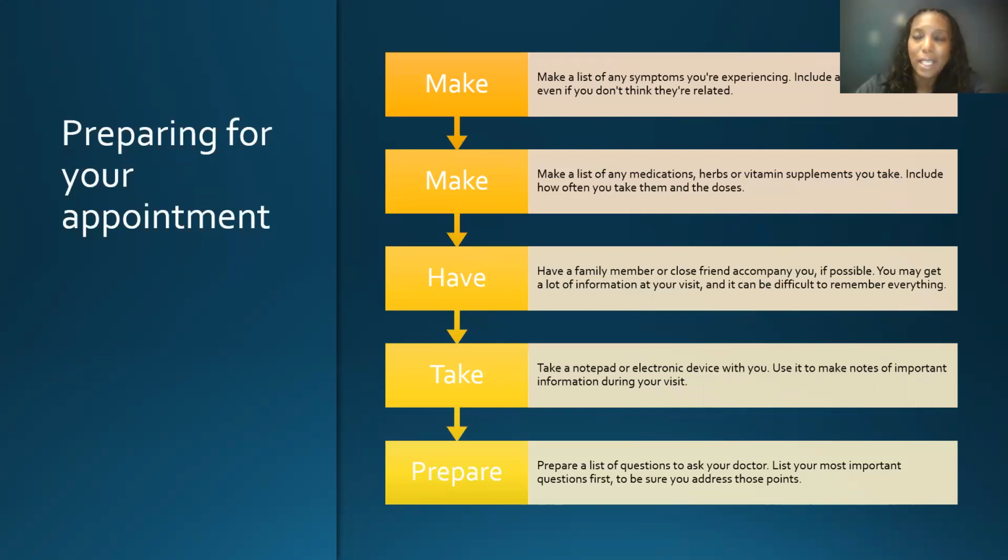I don't know how many times I have taken some of the older family members in my family and personally written down their medication and put it in their wallet. This is so important, not only when you go to the doctor's office, but also in case of an emergency, someone needs to know what medications you're taking.